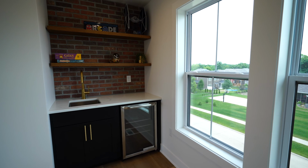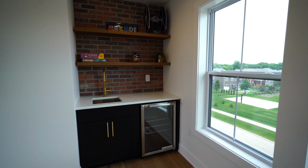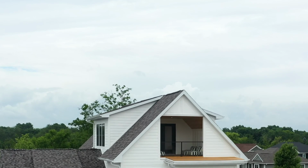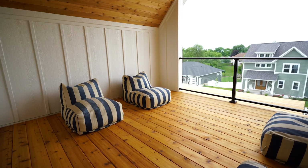And then you got a second wet bar. Yeah, so the first wet bar is in the basement. This is the second wet bar. And again, the other bar is all the way in the basement. So we're up here on the third level. We need another mini bar. But I think the best space in the entire house is right outside of this room through those French doors.